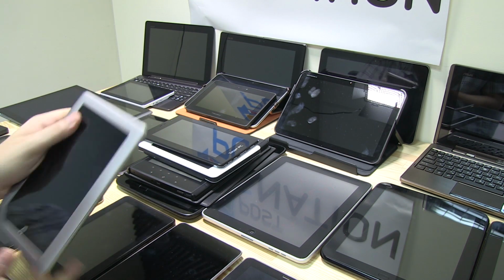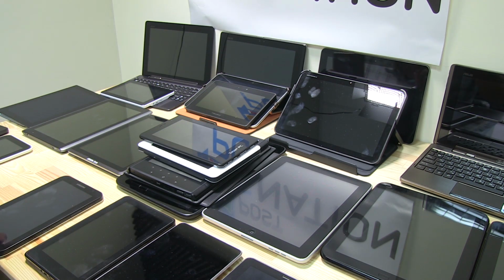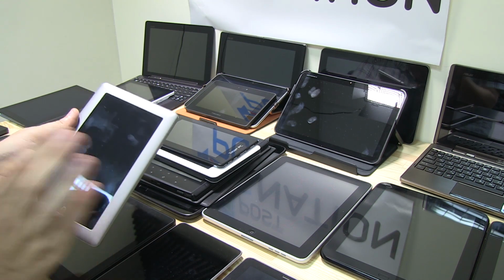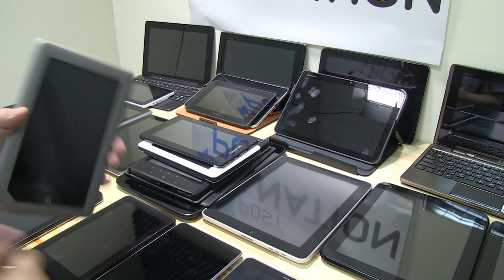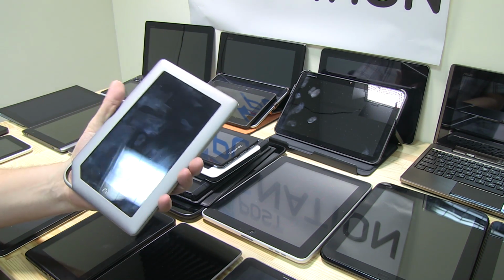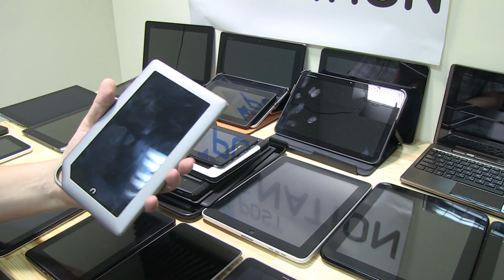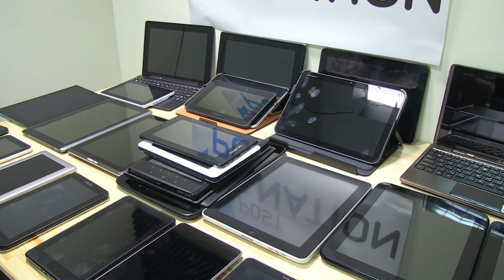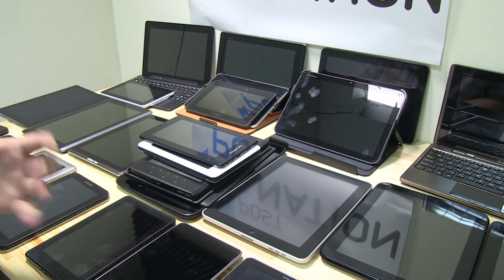It's also based on a dual-core processor. I think the Kindle Fire was 1 gigahertz and this one was 1.2 gigahertz. Color display, and you know what? How many times have I used it? Maybe twice for 10 minutes or so. That's how successful this device was for me, actually.